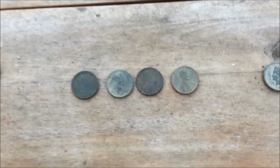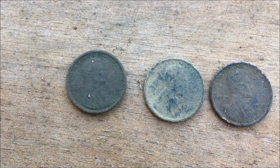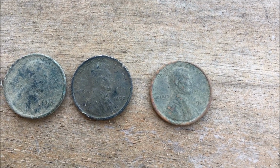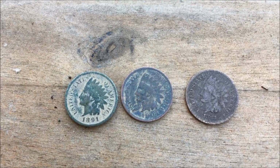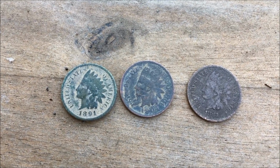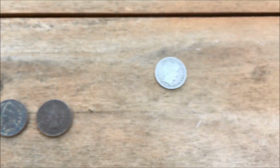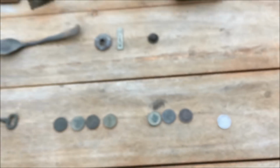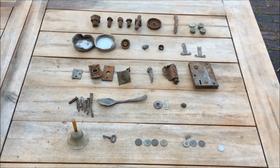And these are all the only coins I got. I got 4 wheat pennies, but they're all old. 1918, 1914, 1920, and I think that's a 1909, first year. I got 3 Indians. One of them came from the farm. 1891, 1904, and the last one's hard to read. I think it's 1881. And then I got the 1 silver Barber Dime, 1905. No mint mark. So, but that was the hunt, guys. First time at the farm, a little bit of the woods, and that's what we got.